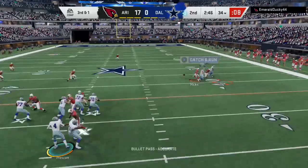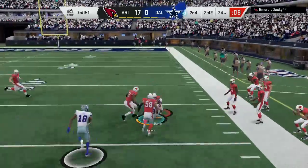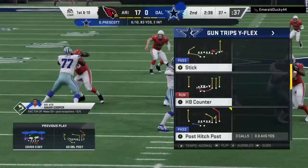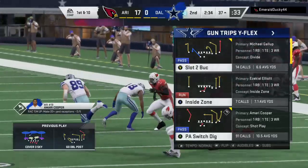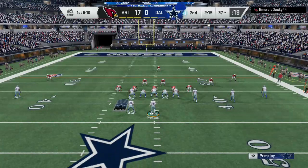From the shotgun, it's Prescott. Outright completes it to Jarwin. And they'll get this well past midfield before being stopped just before the 35. But forget the run on 3rd and 1. They shock the D and rip off a pretty big play. This offense finding its legs now.